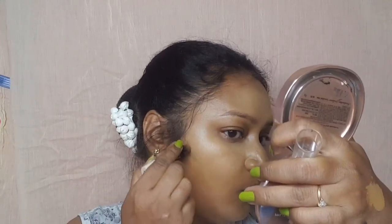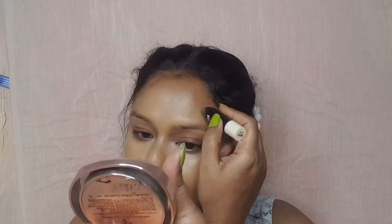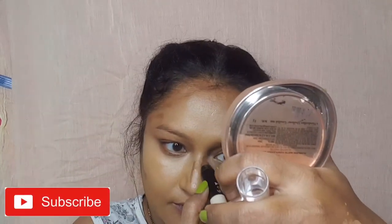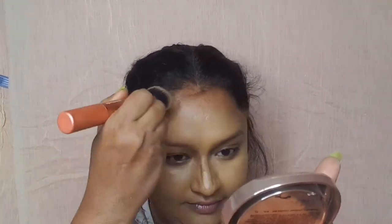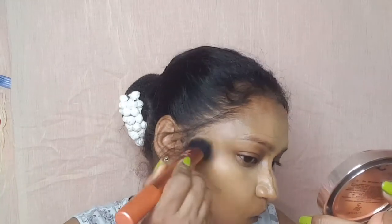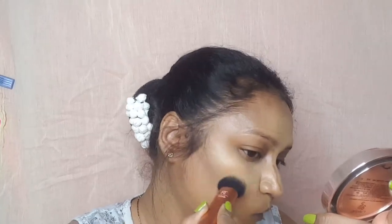Today I'm going to do some cream contour as well, and I will be contouring my usual areas like my jawline, my forehead, the cheekbones and the nose area. And then I will be blending it out with the same Real Techniques RT200 brush. Blending the nose contour with my finger.